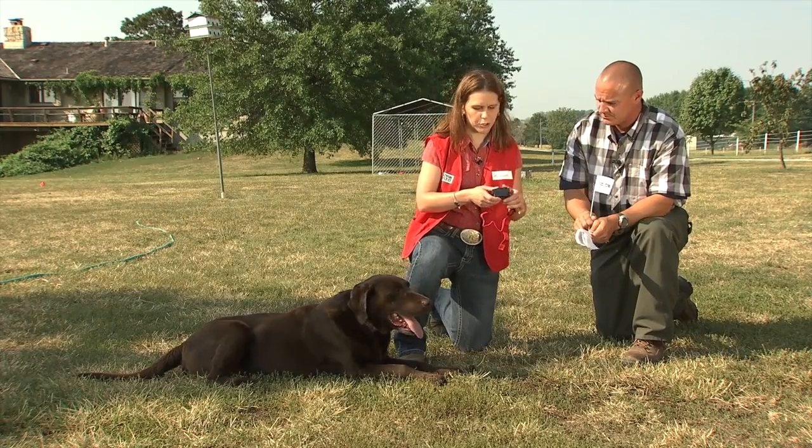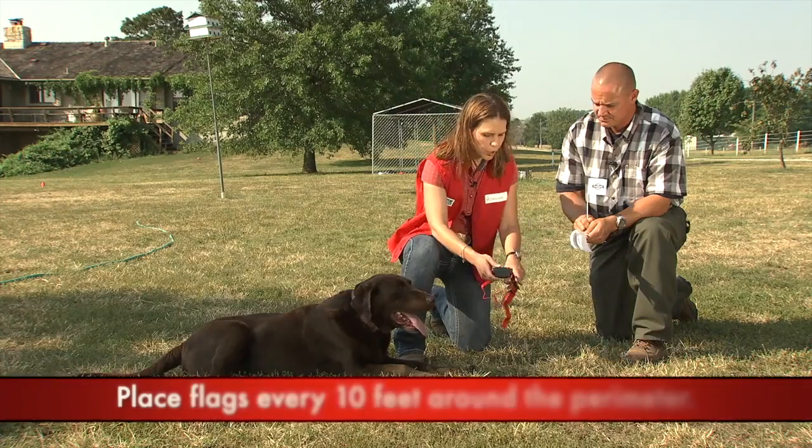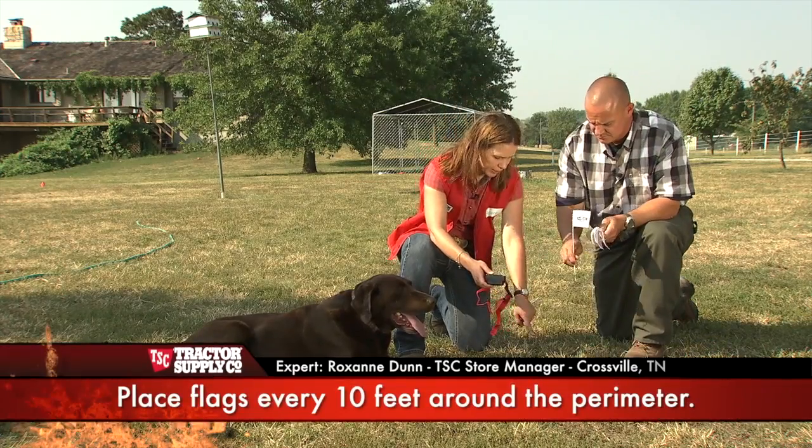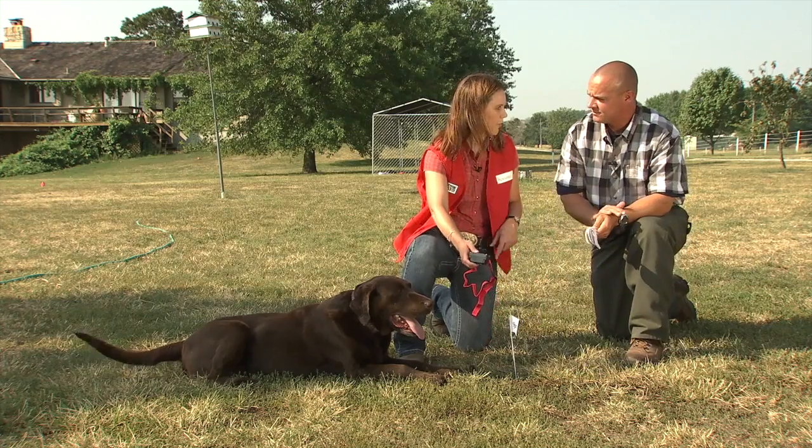Tom, we're putting boundary flags in today. That way you and your dog know where the boundary is going to be. What you'll do is you'll take the collar, you'll get about the same height as the dog, you'll wait till it beeps, and then you'll put that flag right before it beeps. And then you'll just go all the way around the perimeter with that.